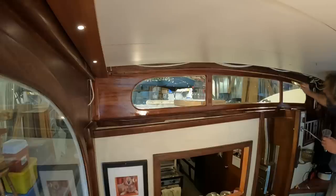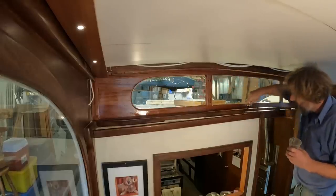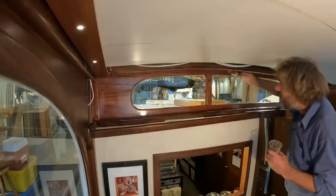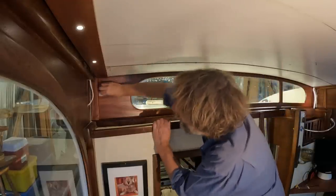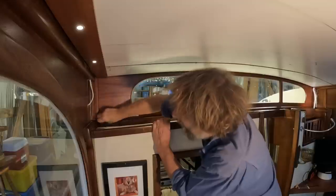All right then, well, I'll wait about an hour or so and then rub it in. Let that soak in really, really well. Oh my gosh, I just love it. Right, now that looks awesome. Put the ceiling panel back in.